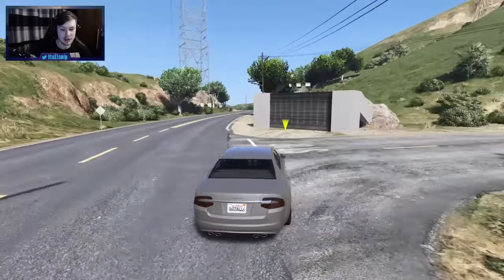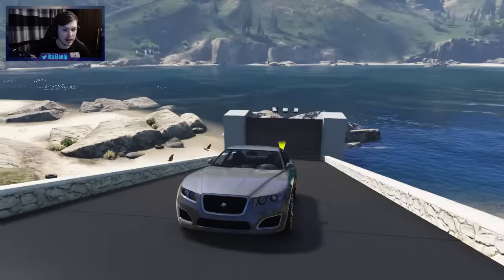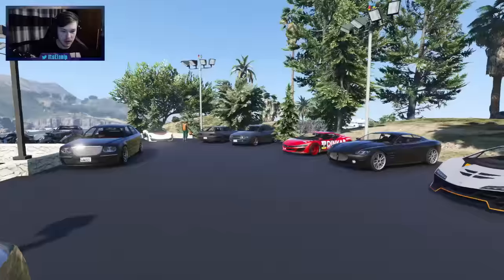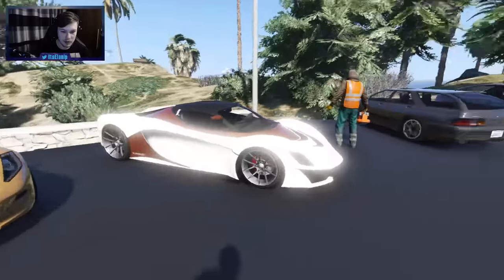Are you ready? We just crash into it, whoop, and we teleport. Well, ain't that something? And we are here. Look at this. Nice, sir. So we have arrived up here. You can see a nice little car setup here, a bunch of vehicles, which are quite cool.